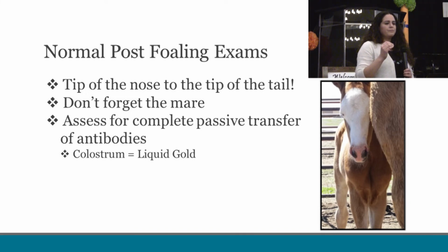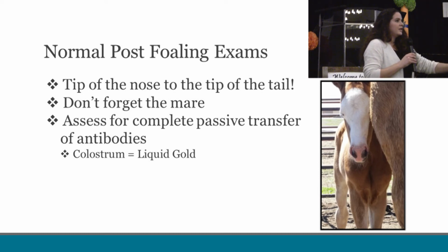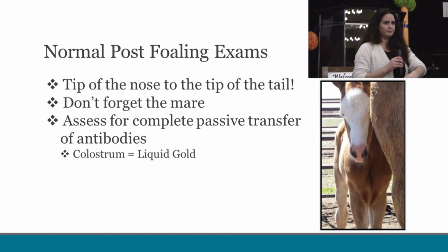And colostrum, the mare starts making 2 to 3 weeks prior to foaling. She starts sequestering antibodies into her milk. That's why, if you remember in Dr. Reed's talk, he said that you were going to vaccinate your pregnant mare 4 to 6 weeks beforehand. It's so she can produce those antibodies and put them in the milk for the kiddo, right?